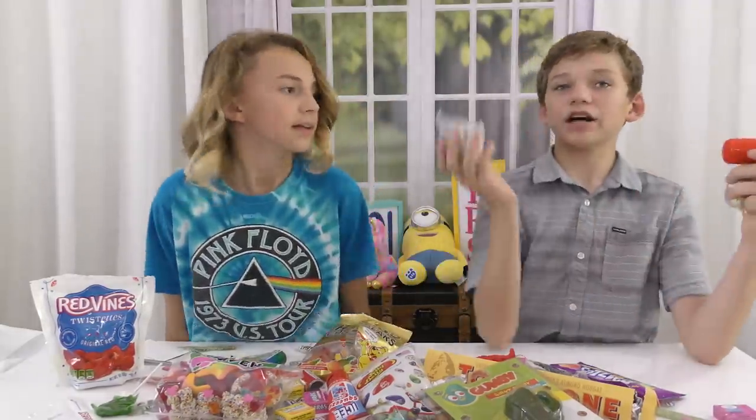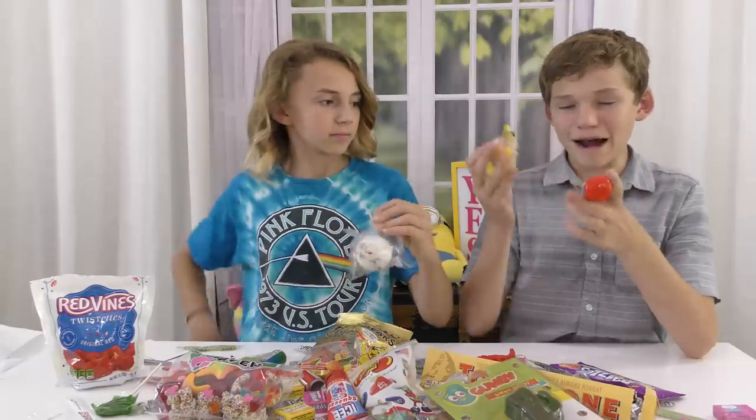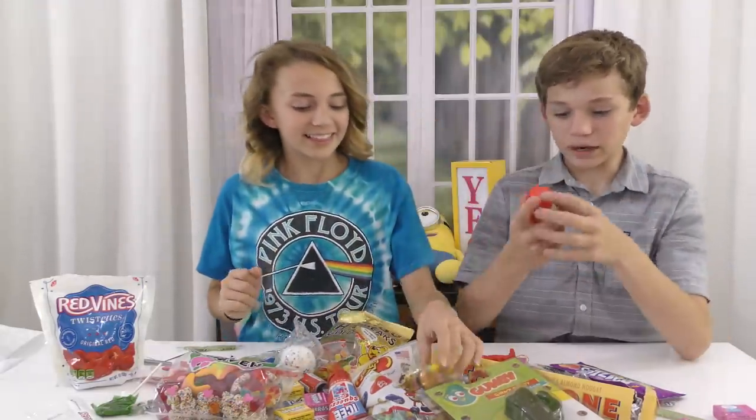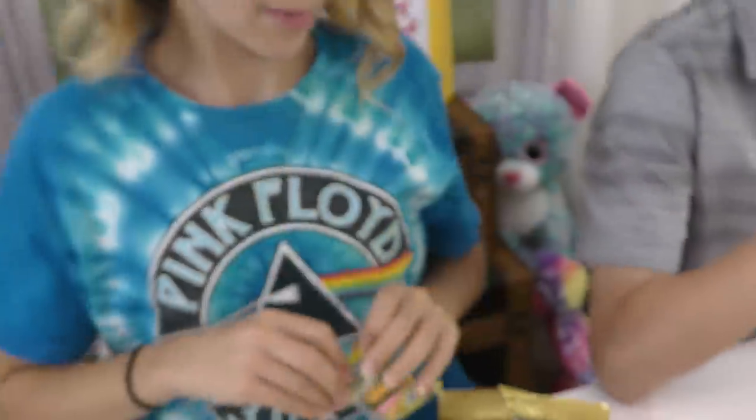So, I got a giant jawbreaker. We're not gonna try that, so I'm just gonna put it in there. I got a Krabby Patty. I picked out the Krabby Patty. You can have it then. Oh, really? But then I'll have the spray. Thanks. So this is our Krabby Patty. I'm gonna have Krabby Patty.